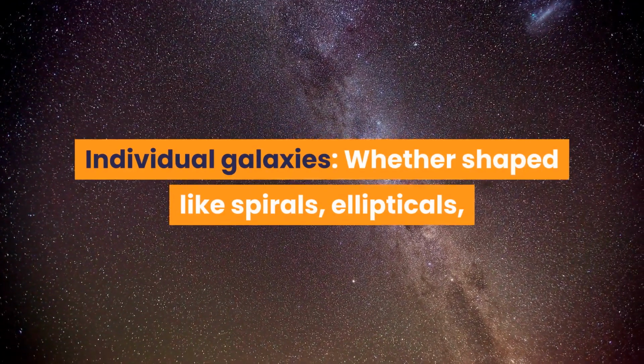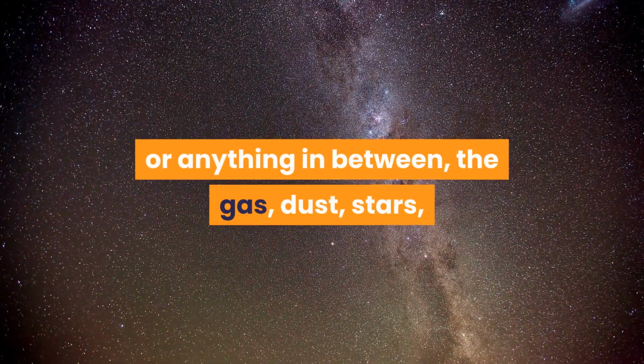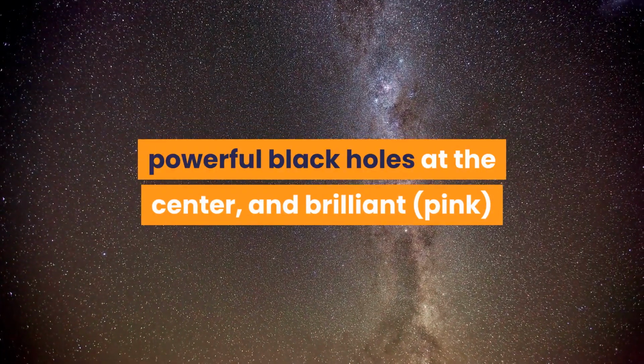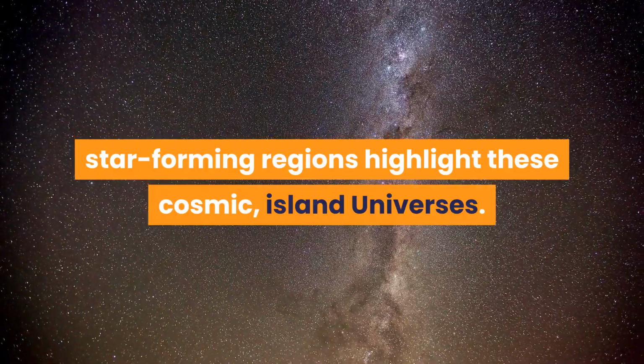Individual galaxies, whether shaped like spirals, ellipticals, or anything in between, the gas, dust, stars, powerful black holes at the center, and brilliant, pink, star-forming regions highlight these cosmic island universes.